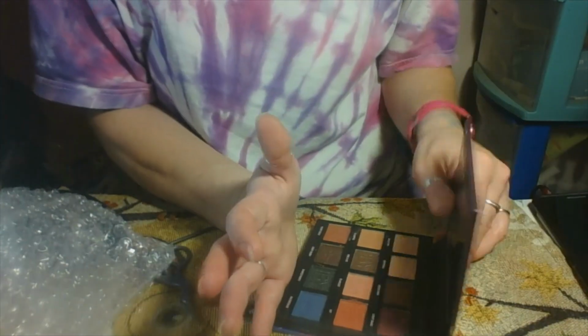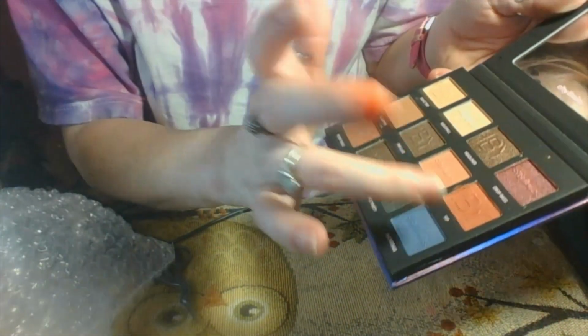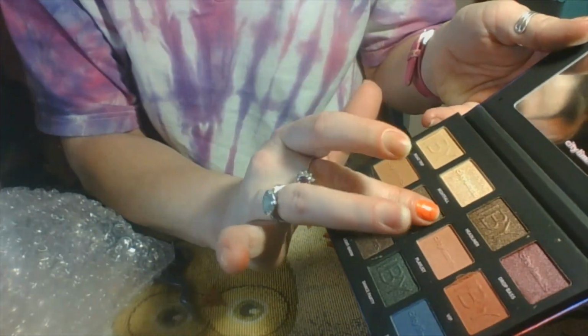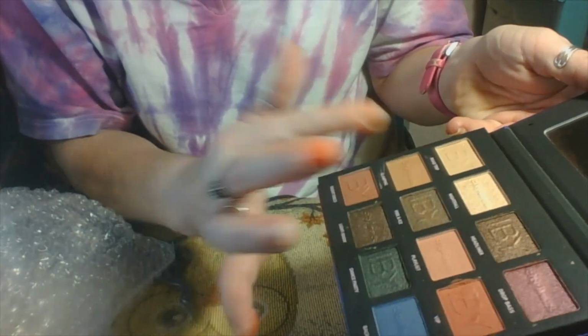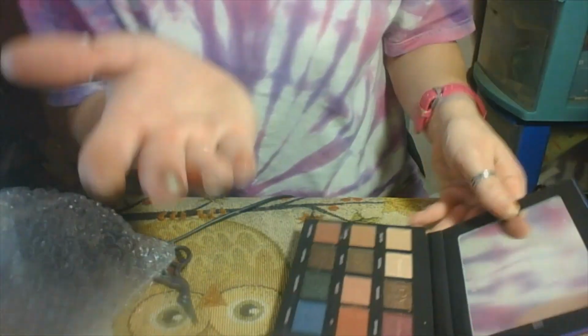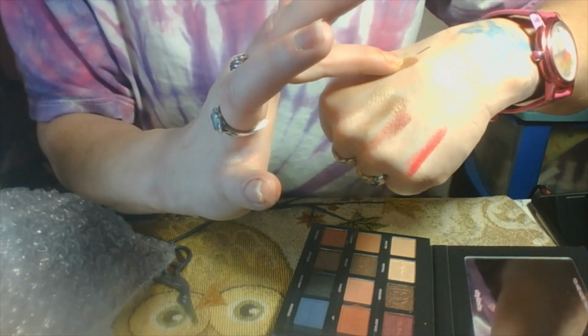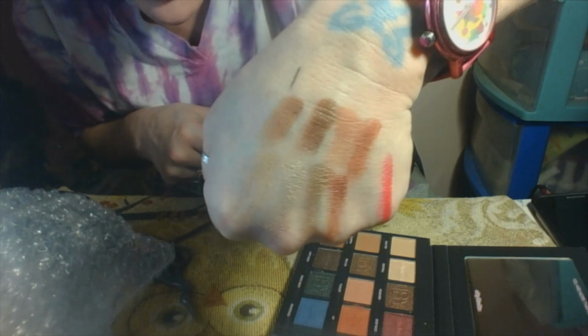Wow, they're really... And this darker orange is called VIP, then Playlist, Fire and Ice. Ooh, I love that. And then Glamping. Glamping is a matte. And here's what the 4 look like. Now I'm going to do them right above in the same order. There's Glamping, Fire and Ice, Playlist, and VIP. So the one up top, I can't tell on my screen.